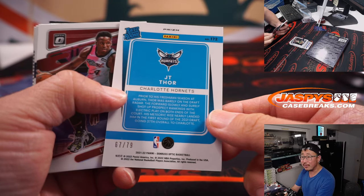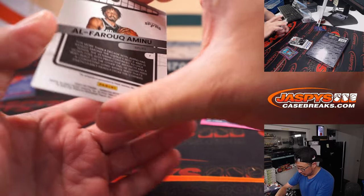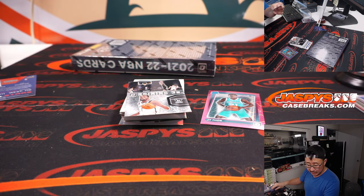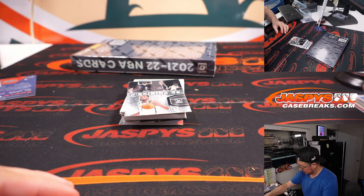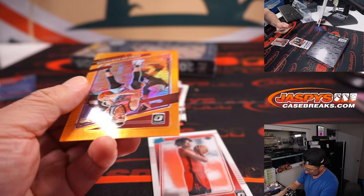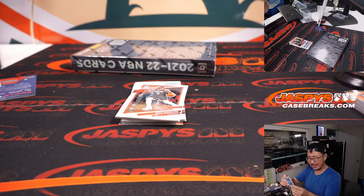There's JT Thor, Love and Thunder, 67 out of 79 for Charlotte, Brian and the Hornets. And the autograph is Al-Farouq Aminu. 4 out of 99 is Optographs, I think is what it is. That is for Darren, the Porterhouse Steak with the Spurs before he was traded. Duncan Robinson to 199.